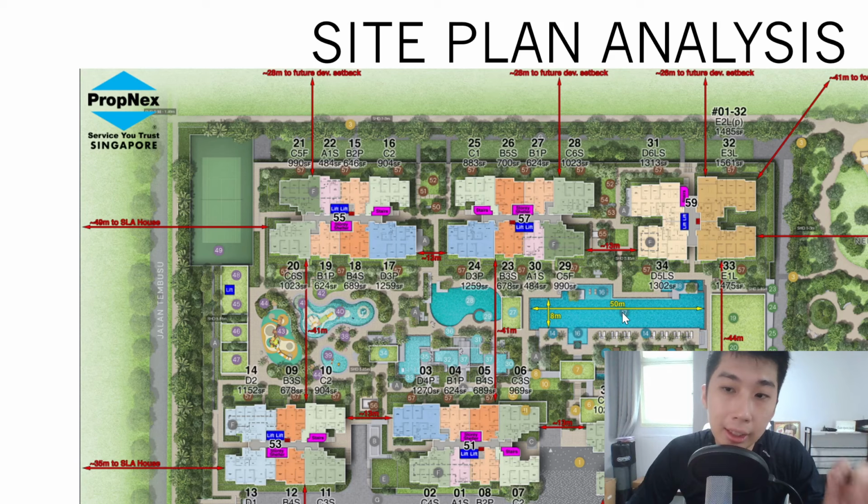Okay, bring your attention towards the building configuration. Different buildings have different number of units as well, right? Block 59 has 4 units. Block 53 has 6 units in one block. The rest all have 8 units. So if you are somebody who prefers a little more privacy, prefers a quieter lift lobby, doesn't want as many people in there, you might be considering block 53.